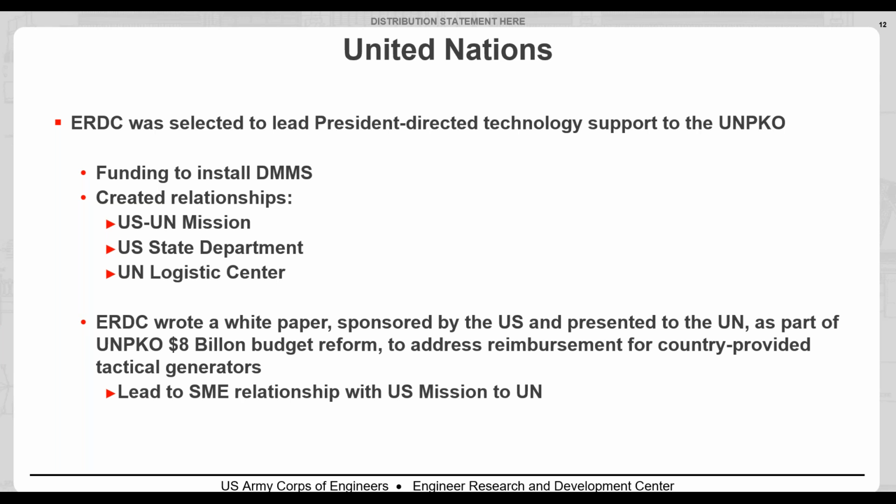Through the DMMS, we gained some international partners who wanted the same thing as we did. They wanted to collect data with an end goal of becoming more efficient. We worked with the United Nations to develop a DMMS system and installed it at one of their logistics bases in Bangui, Central African Republic. Using this system, the United Nations was able to change their power plan at that site and purchase more energy efficient generators to save them money.